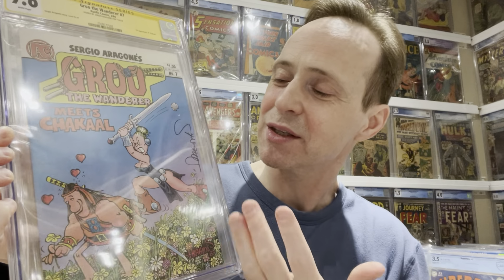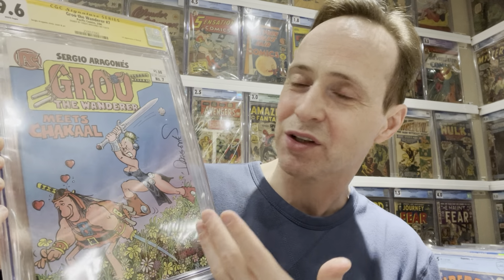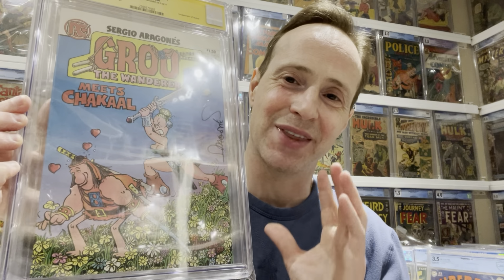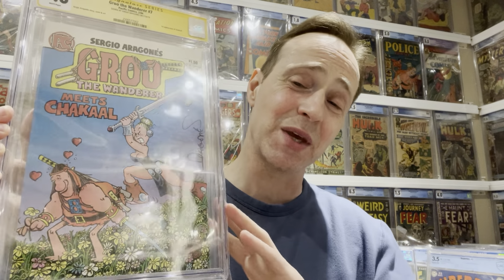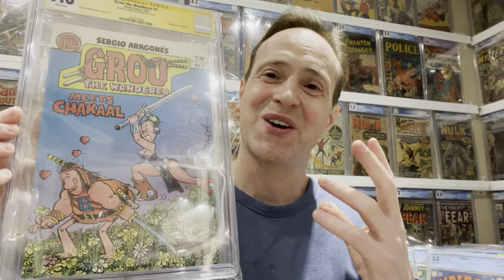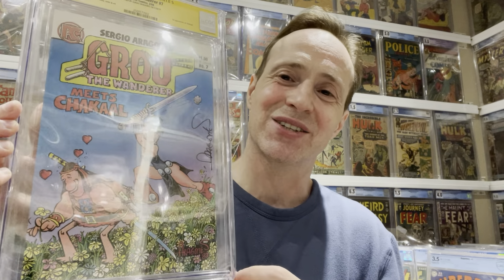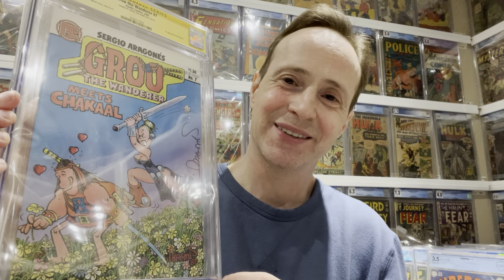It's a great comic. This is the first appearance of Shakal, and it's just a really great comic to have that artist's signature. To me, this is one of the best comics from Groo, the run of Groo, and it's just a really cool signature to have because I am a big fan of his artwork and stories. So I'm a big Groo fan.